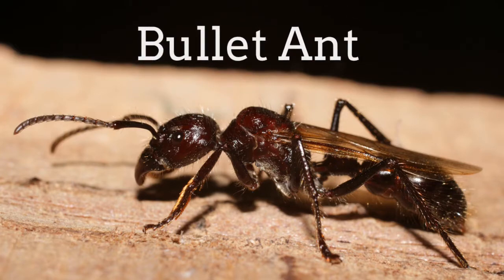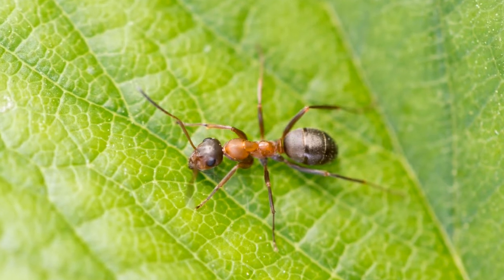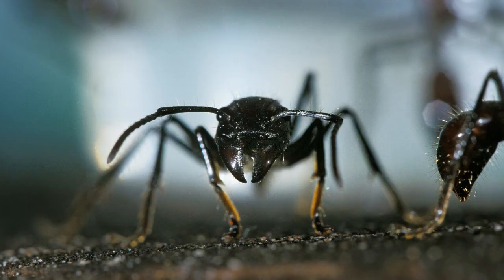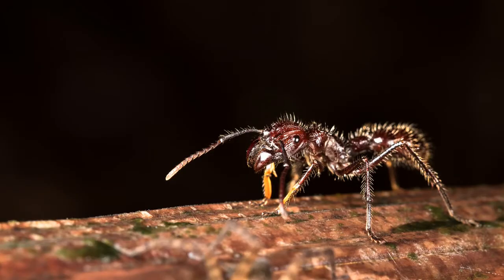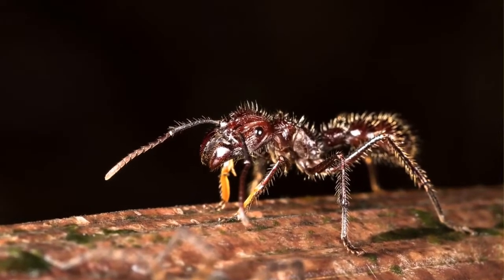This harmless-looking insect is called a bullet ant. It is native to Central and South America. While tiny and seemingly unthreatening, these small insects have one of the most potent stings in the animal kingdom. Sting victims describe the pain as that of being shot, with extreme discomfort lasting up to 24 hours.